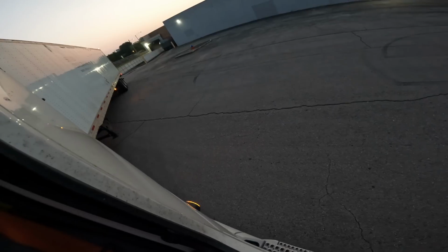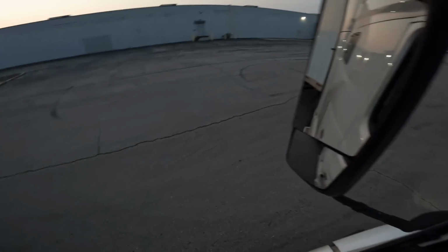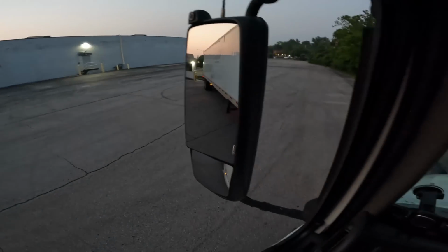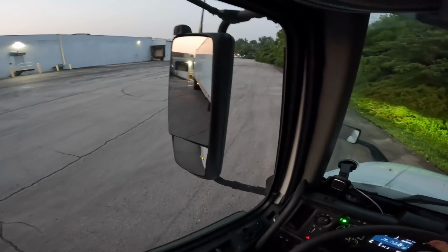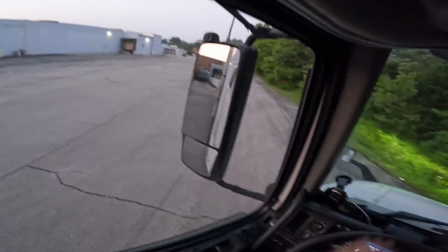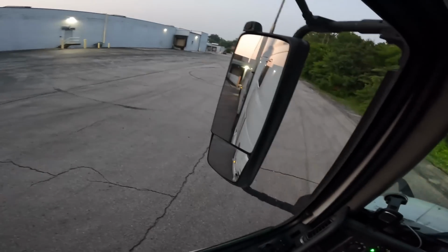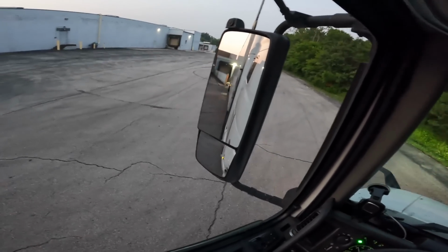All right, let's see how we can do here. All right, got a jacker. We got a jacker. Start opening it up a little bit now because I don't want to get too close to that pole. Oh, did I mess it up? Oh no, I'm okay. I'm good. I just have to get it past this left side here. I should be able to squirt her in there.